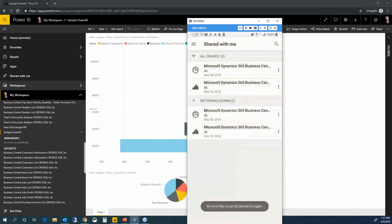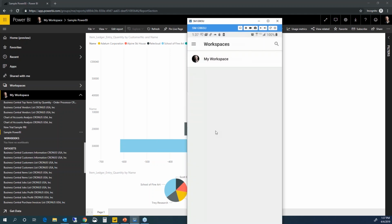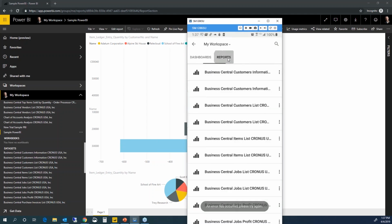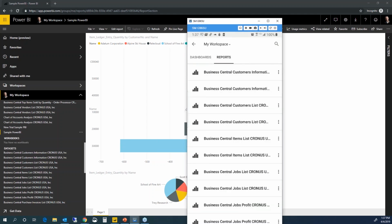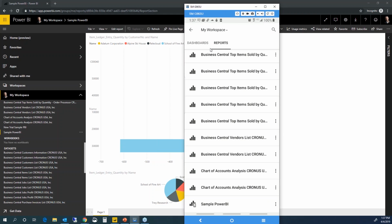So I'm opening Power BI, and it's taking me initially to my shared. I'm going to go to my Power BI workspace. So this is my phone Power BI mobile app. I'm going to go to my workspace, and I'm going to go to reports, and you can see all the same things that exist here. But then as I scroll down through this list, I've got my sample, and this is the sample that I'm looking at right here.